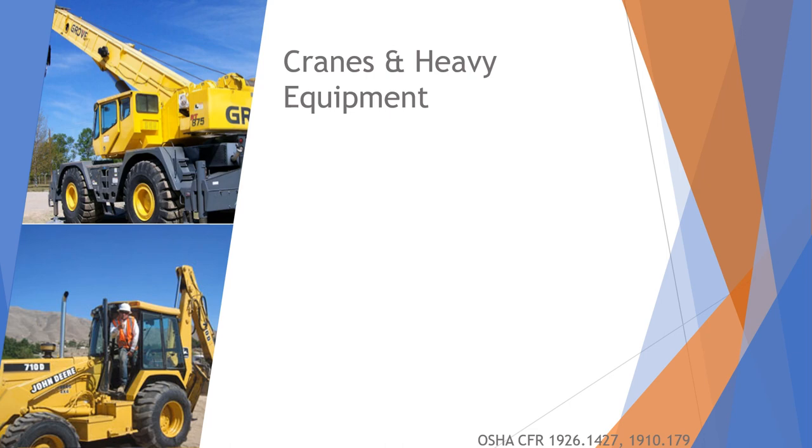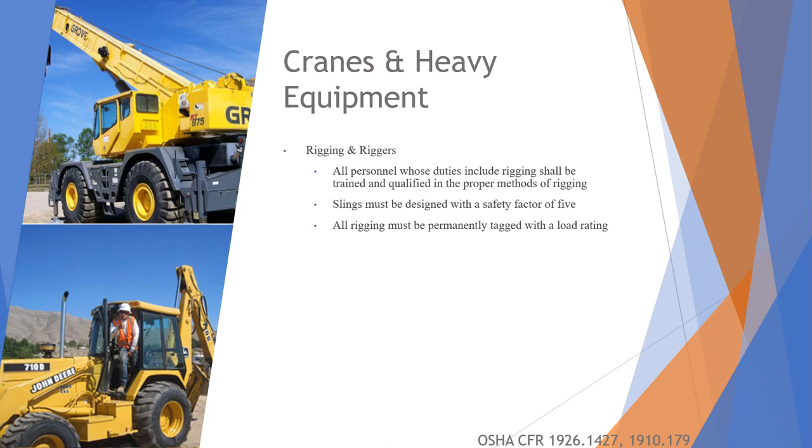For riggers and rigging, all personnel whose duties include rigging shall be trained and qualified in the proper methods of rigging. Slings must be designed with a safety factor of 5. All rigging must be permanently tagged with a load rating.